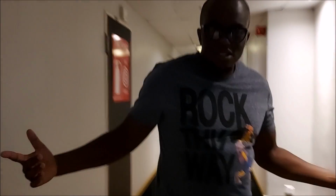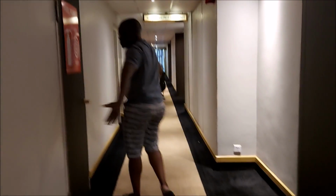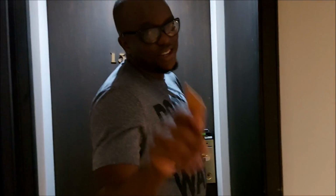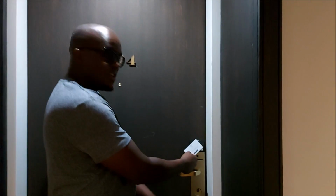So this is the passage, or the hallway, like some call it, and it's wide, guys. Look at this space. Come with me. The rooms use a card as a key. Gone are the days of physical keys, guys. If you're still going to a hotel where there's a real key, you need to do an evaluation of your life. Anyway, let's go in. Tap, and you come in.